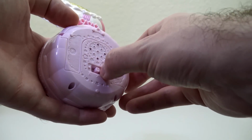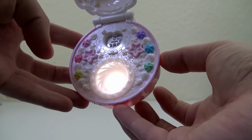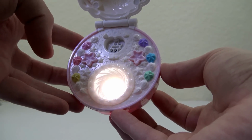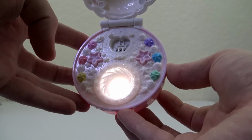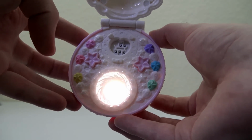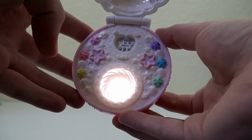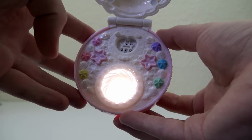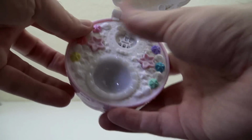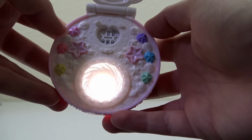So first off, turning it on to the A mode. And then if we just let it sit there for a minute, we'll hear Ichika telling us to use an Animal Sweets. And actually, if you hang on long enough, they will say goodbye to you and it'll shut off. You can see it is off, but if you start pressing the buttons, it'll turn back on.